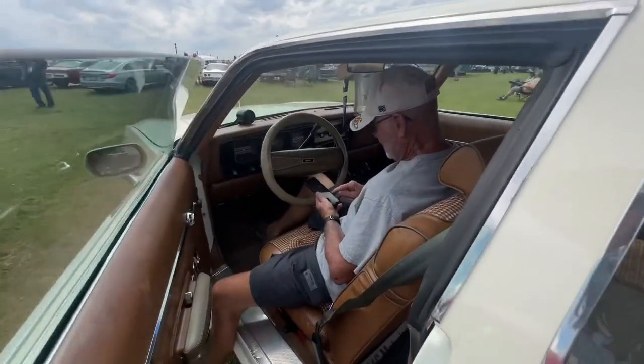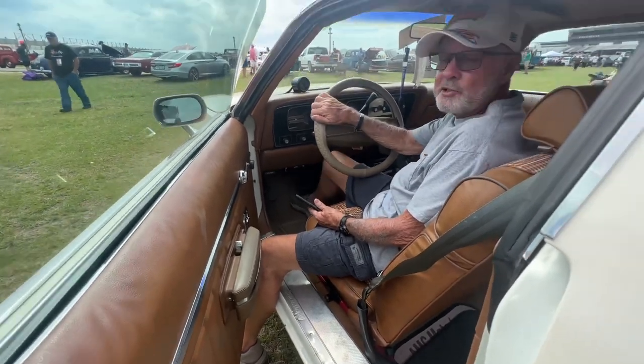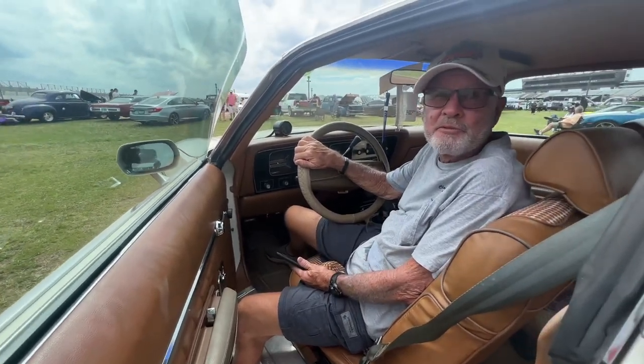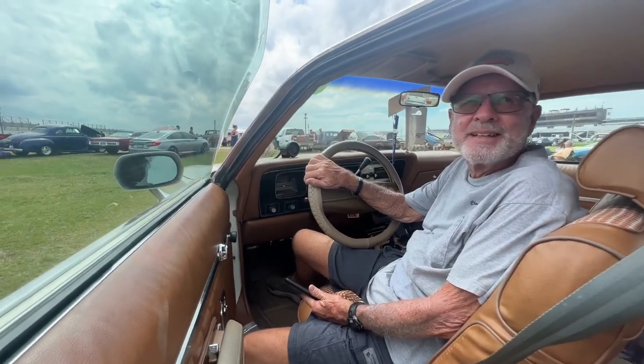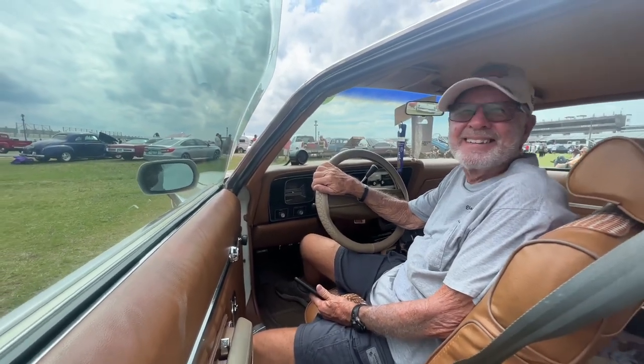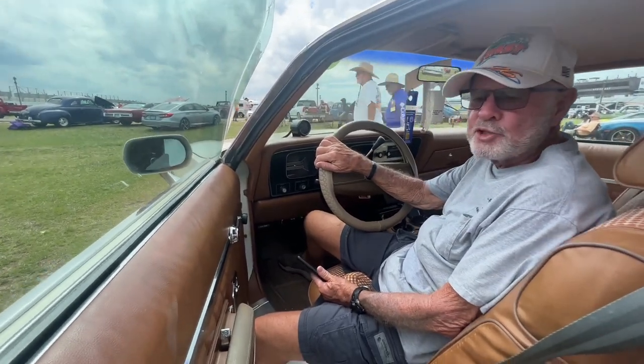Restored, or is this original? This is the way I got it. I've had it 8 years, and I bought it to flip it, do a little bit of fixing up and flip it, and fell in love with it. It's like the guy on Pawn Stars, Chumley. Did you ever see that show? It's not his old car, is it? No, this one came out of New Jersey originally.